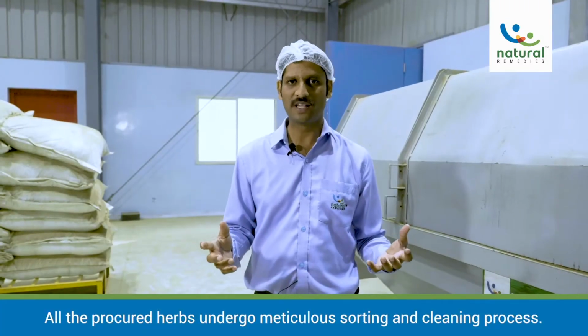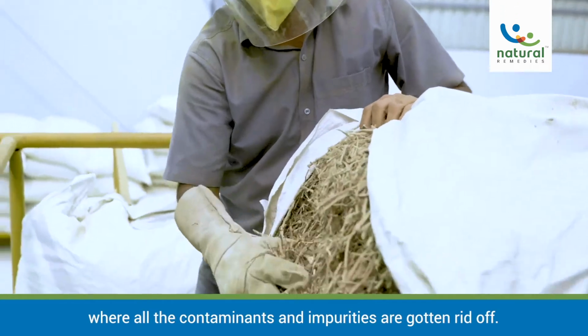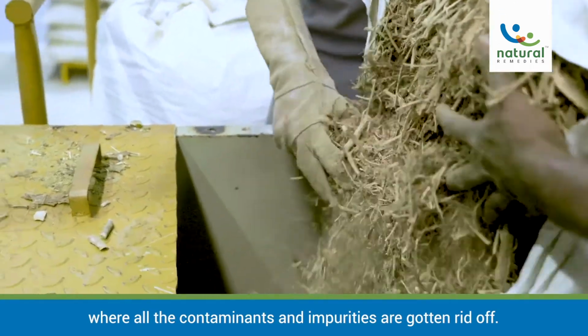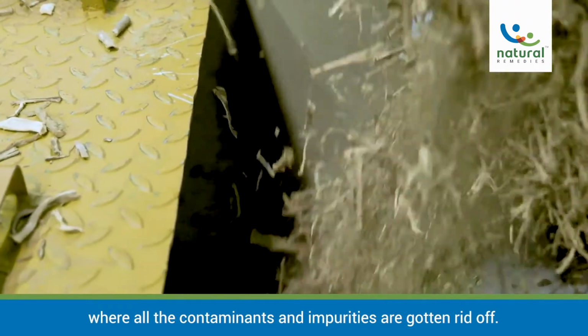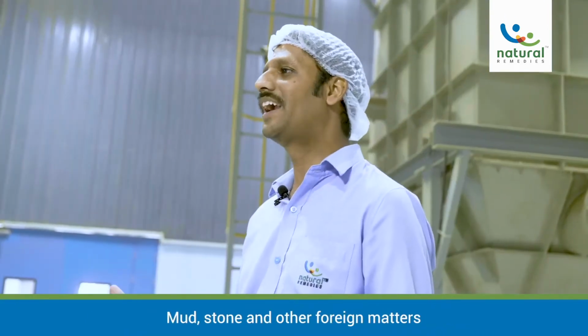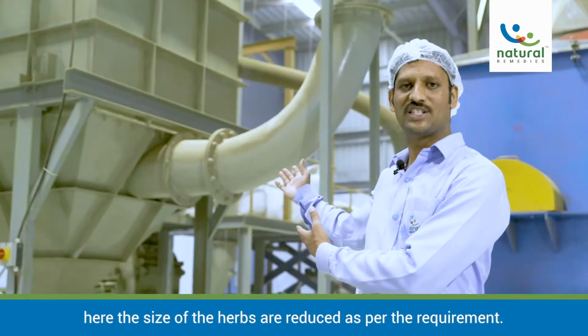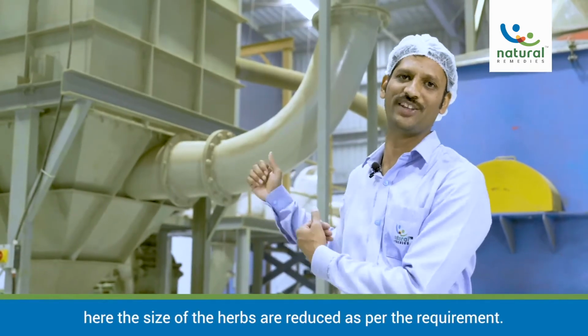All the procured herbs undergo meticulous sorting and cleaning process, where all the contaminants and impurities are gotten rid of. Once the herbs are free from contaminants like mud, stone and other foreign matters, they undergo a size reduction process. Here the size of the herbs is reduced as per the requirement.